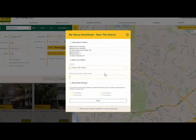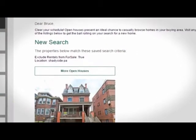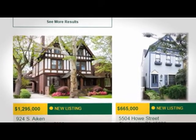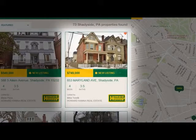You'll have the option to customize which email alerts you want to receive, pick from open houses, new listings, price changes, or choose them all. That's it. Home Finder does the rest. No need to search and search. Home Finder will show you all the homes that match your wish list and email you when new ones come on the market. Find a listing you like, tag it as a favorite, and we'll store it in your account.